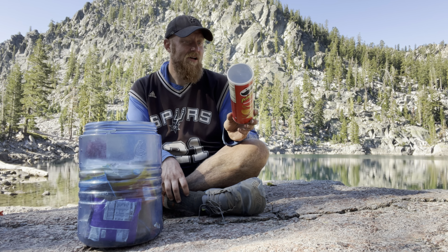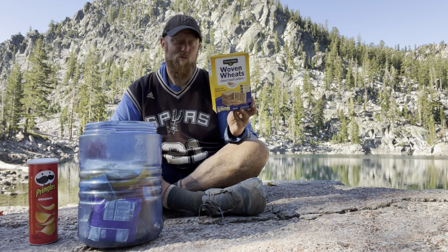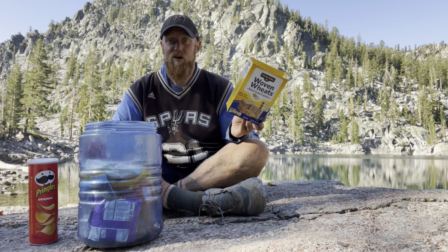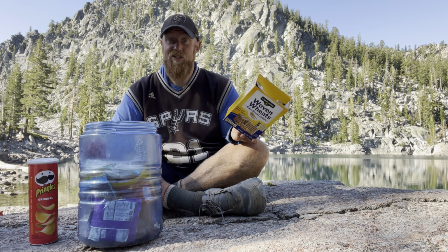Also carried out this time, just the Dollar General brand of Triscuits. So just woven wheats, either that or like Wheat Thins. I really enjoy those. Those are good snacks, good sort of chip-like things that are packable, that you can eat, and that kind of mix things up a little bit.